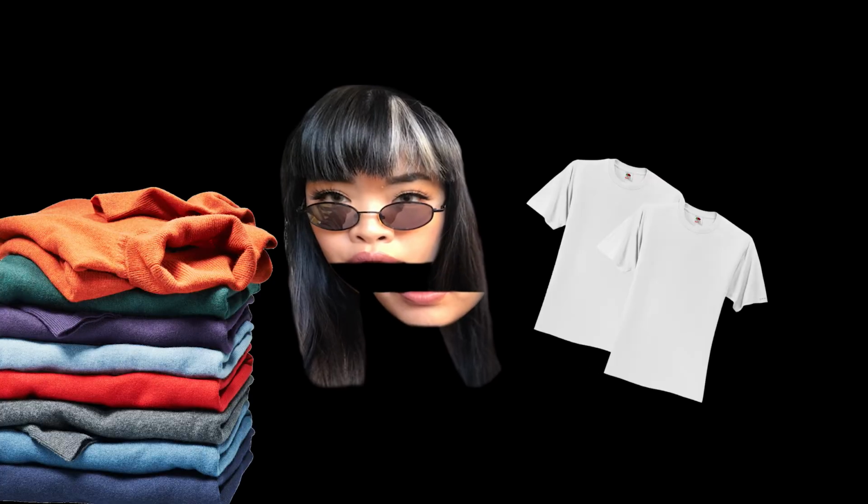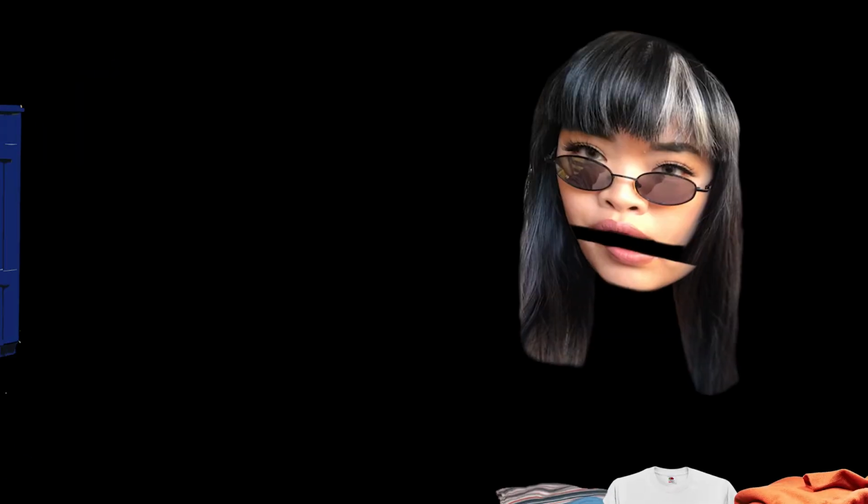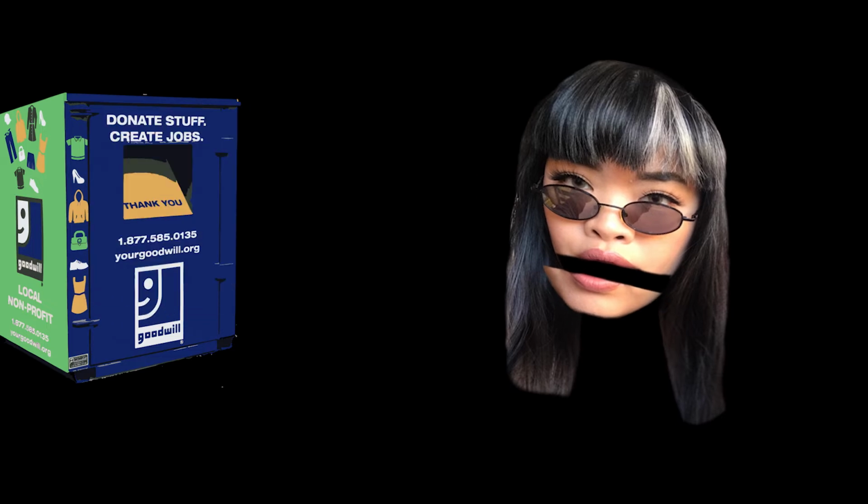Dorji, what if I don't want this basic white cotton t-shirt that I just bought with you? What do I do with it? You can throw it out or donate your unwanted clothes. Okay, well, hopefully the life of this t-shirt will be of good use to someone else.